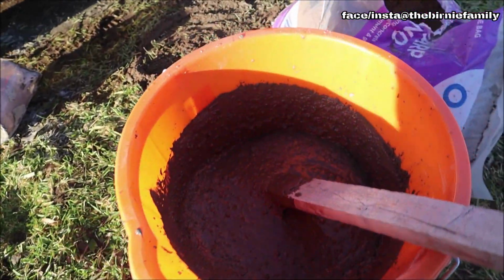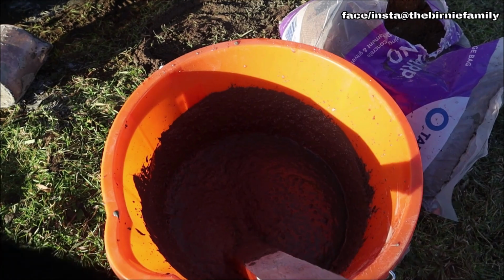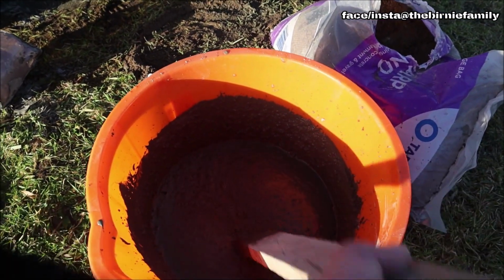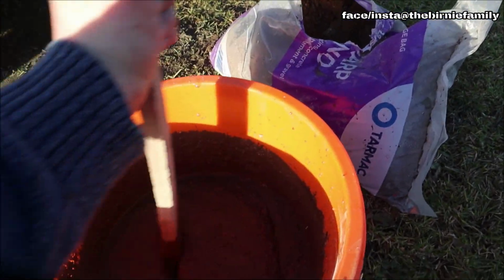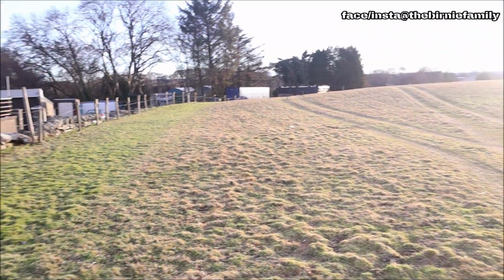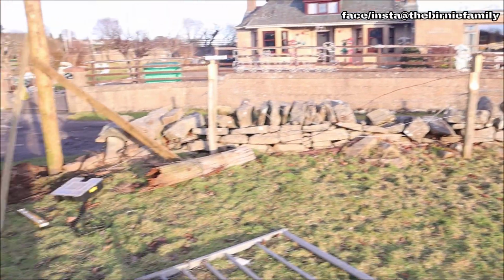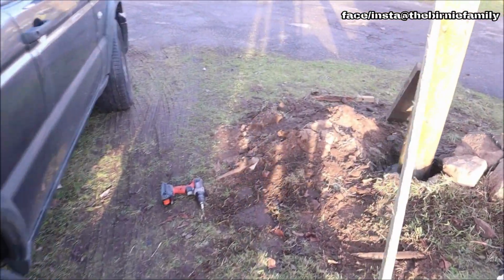So there you go, hopefully you can see the consistency. It's not hugely thick, almost like porridge or oats, as you guys may say in the States. That's really good for our first one. Obviously, guys, we'll just pour that in and get on to the next one. Here we are, guys. Yes, the sun's just starting to go down a bit now. But hopefully you see just how easy it is to mix concrete.